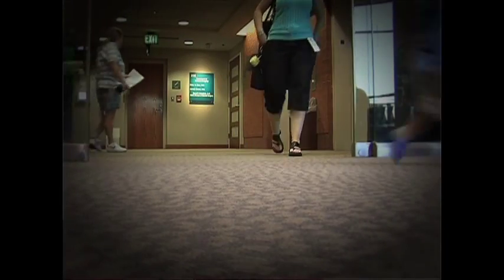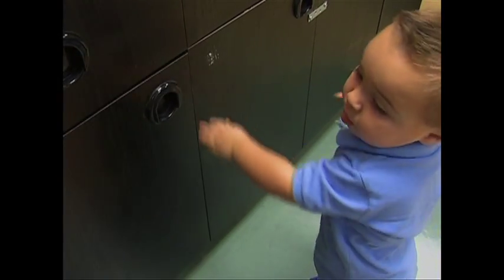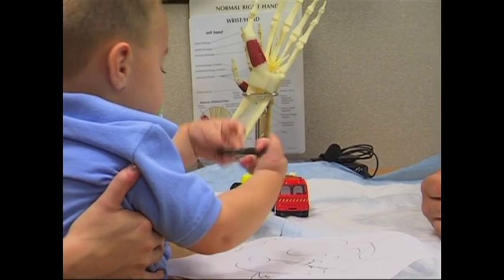When Riley was born, they told us that he had a hypoplastic right thumb, which means that his thumb looked like a normal thumb, but it didn't have the critical joint at the base for strength or in the midpoint of the thumb for dexterity. So although it looked like it was a normal thumb, it was not usable. At that point, we didn't know what our options were.